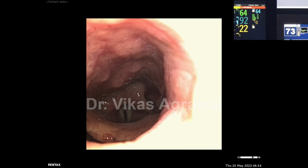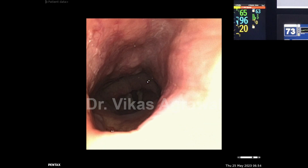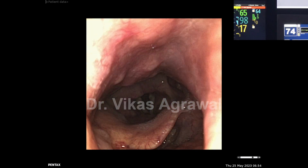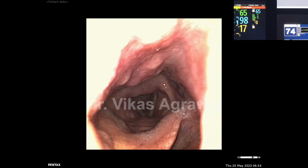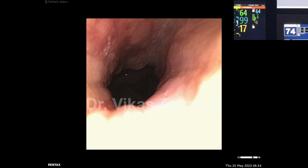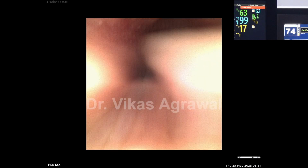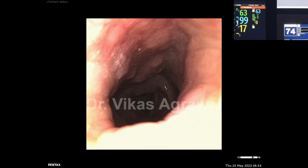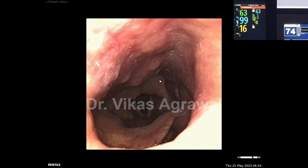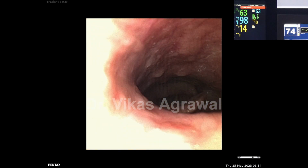Now I'm keeping him on right lateral side, and we'll see what happens. At the base of 74, the snoring is persisting. The collapse is obviously little less as compared to the supine position. This is the right lateral. And we can see that its lateral collapse is equally important. So not only anterior posterior collapse.